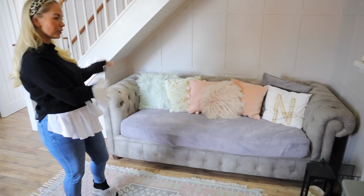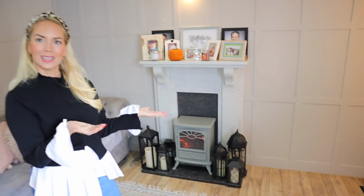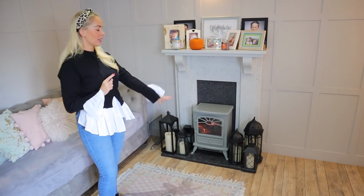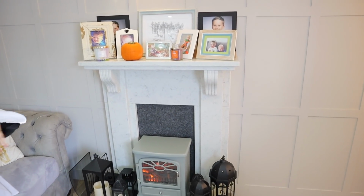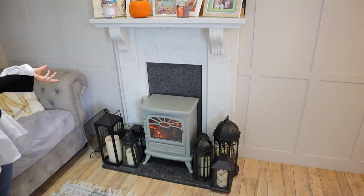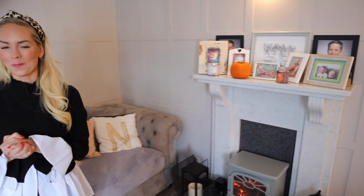So we've just got a little couch here where we can chill in the evenings, and we also built this little fireplace here out of marble. Then we bought an electric burner from B&Q, and it actually gives off heat, and it has a little fire setting that I put on it, and we've also got little lanterns, and it's a really cute space at night. And then I've probably got way too many photos on the mantelpiece, but this is probably the least used room in our house, but every now and then if someone else wants to watch something different on the TV, they come in here.